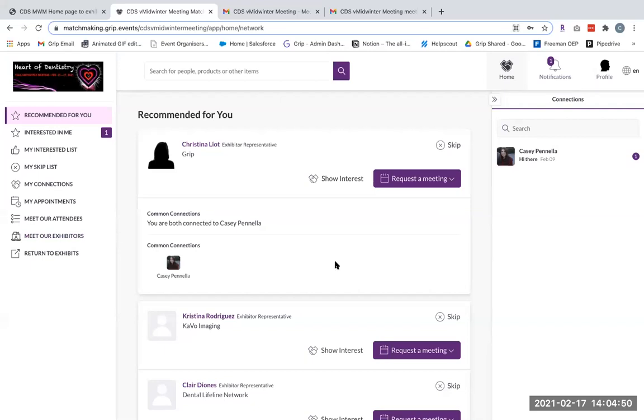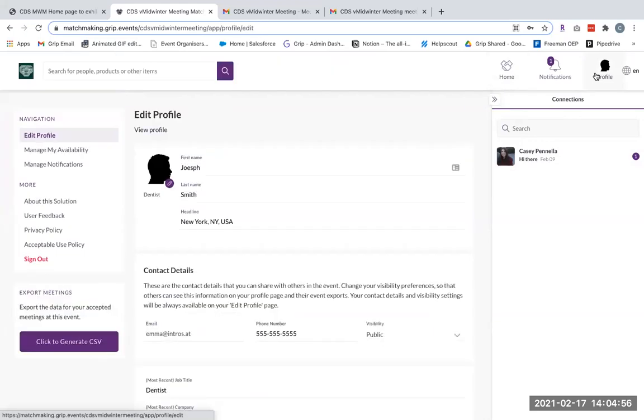So the first thing you're going to want to do when you log into the platform is to go to your profile on the top right. Here you'll be able to see your name and some details about yourself based off registration. You'll notice your first and last name. Your headline will appear as where you are, and you'll have the option to add a profile picture here by clicking on that little pencil icon and pulling it from your computer.